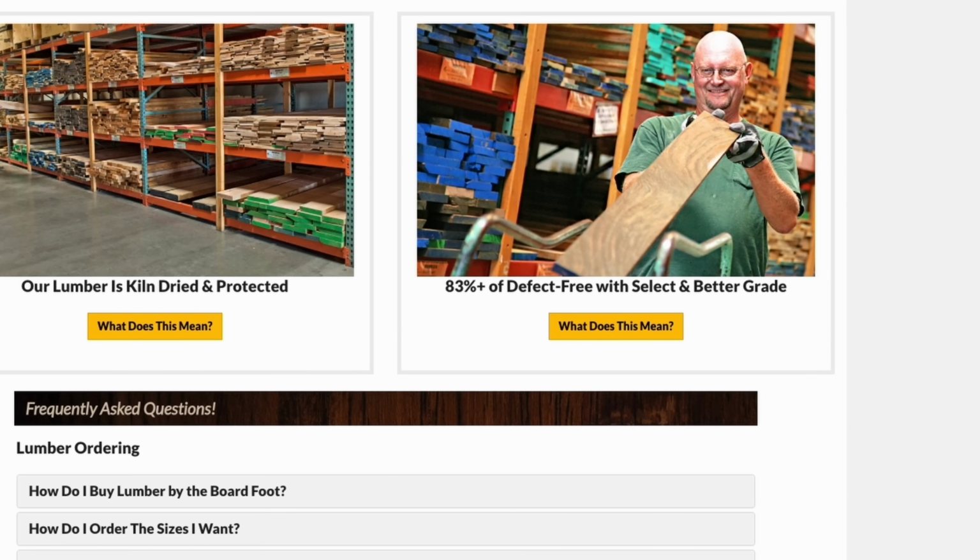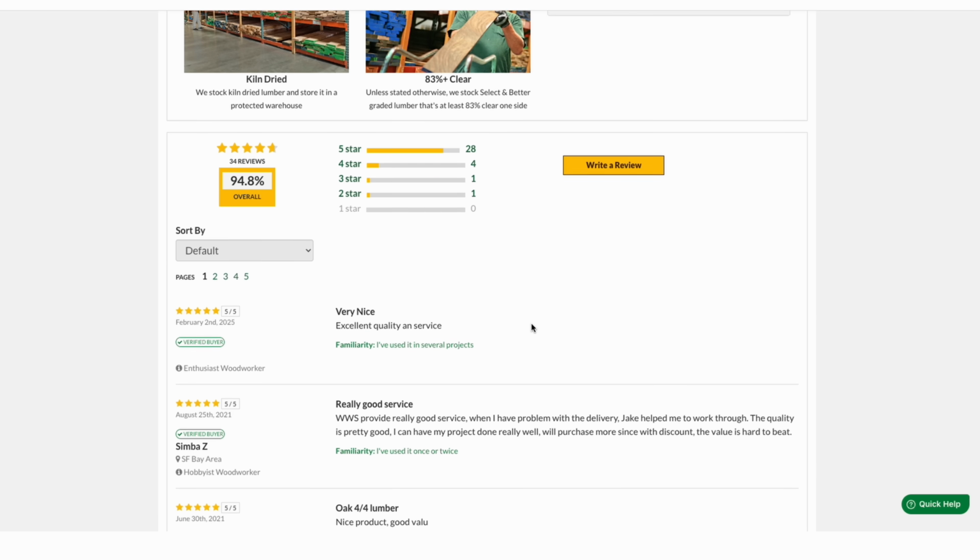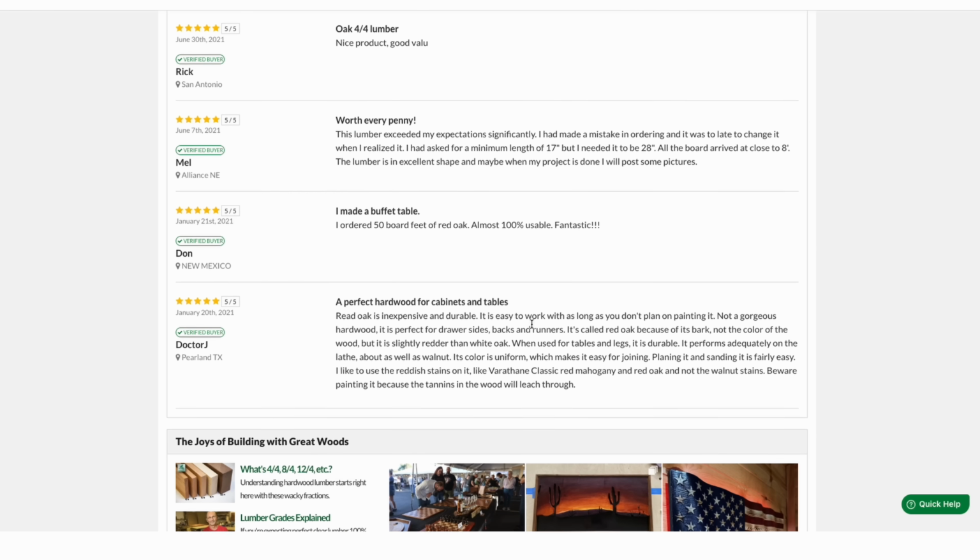Now, I don't want to call this next point a con because it's not, but you obviously don't get to hand select your boards like you would at physical locations. This website says everything is at least 83% clear on one side, which is pretty solid. Plus, it's in their best interest to send actual high quality boards, and from cruising the reviews, most customers seem to be very happy with what they received.